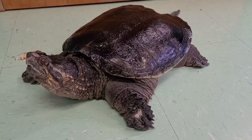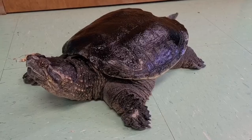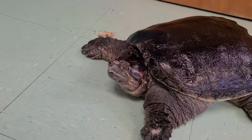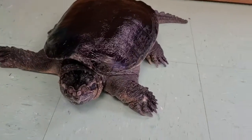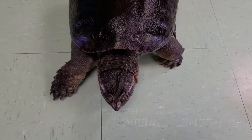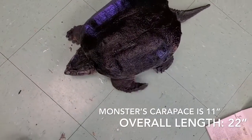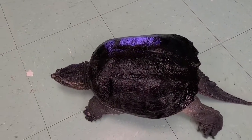So what makes the snapping turtle look so intimidating? Well, other than it being the largest turtle in Ohio, which I mentioned before, it's got a large head, larger than any other turtle in comparison to their body, as well as the large tail. And these turtles can get up to about 35 pounds, and their carapace, or that top shell that we talked about a few weeks ago, can get to be about 14 inches long. So they can get to be pretty big.